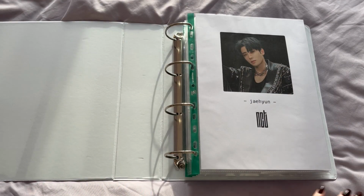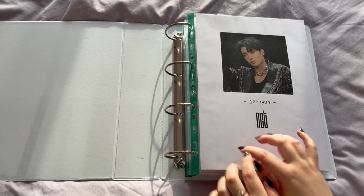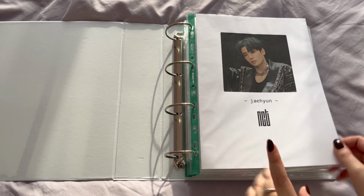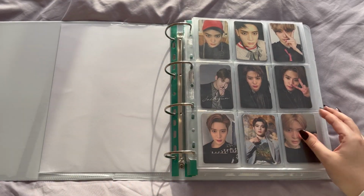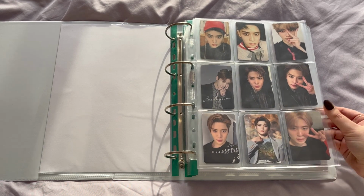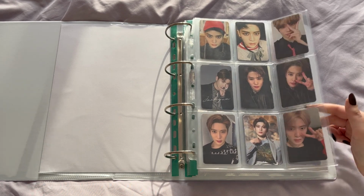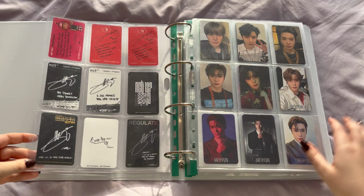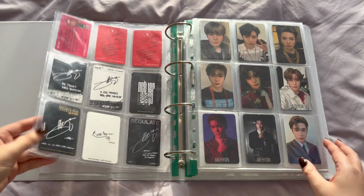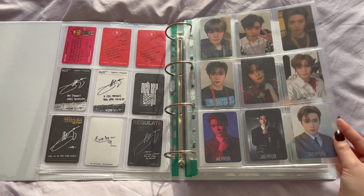This is another miscellaneous groups binder, and this is a bigger binder because I have a lot of stuff in here. So first I have NCT, and for NCT I collect Jaehyun. I think most of this collection was complete last time, but again, timestamp if you want to know exactly where a card is, but most templates will tell you. So yeah, I do mix in the Japanese cards with the Korean cards as well.